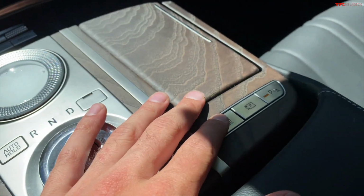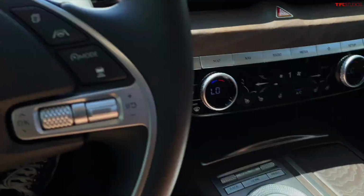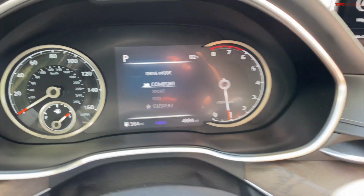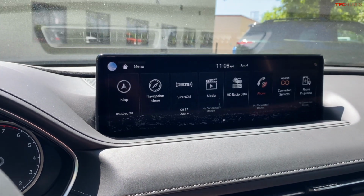Over here, we've got controls for the drive mode. This one has 3 different drive modes: custom, eco, and sport mode. And a custom, so you can configure it. You can see that operating down there, down the center. And then the parking camera. This one is only equipped with the backup camera.